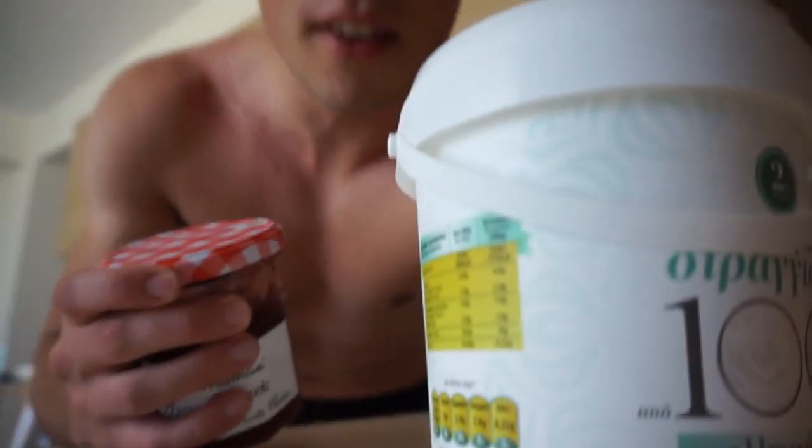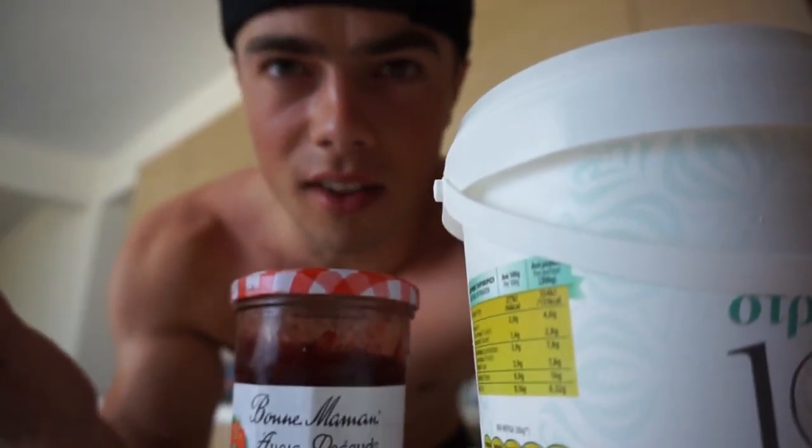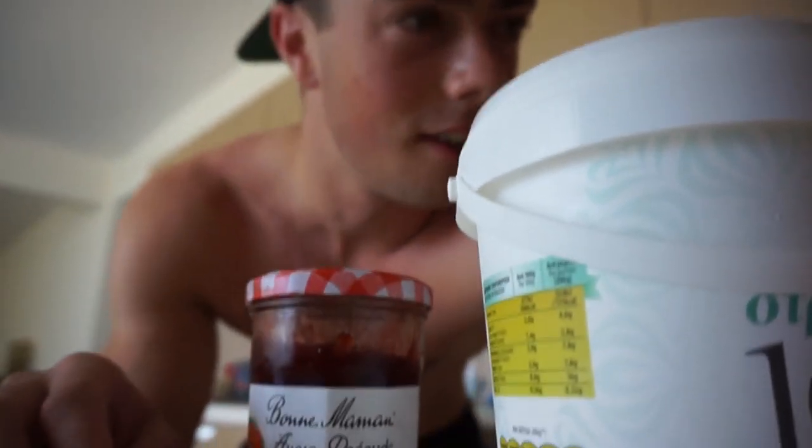But now, here's the fun part. It doesn't smell too good on its own. You guys know that I always use some syrup in it, so that's what we're gonna do. But we don't have syrup. So what do we do then? We add some jam to it. And this is the first time I'm trying this. Hopefully it's good.